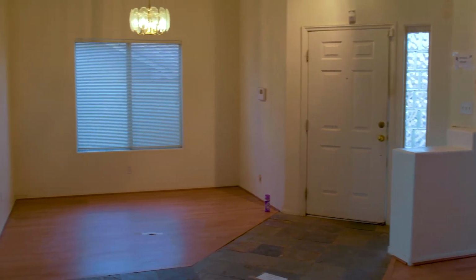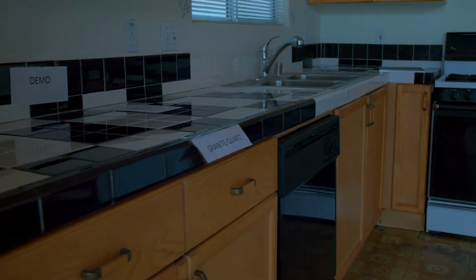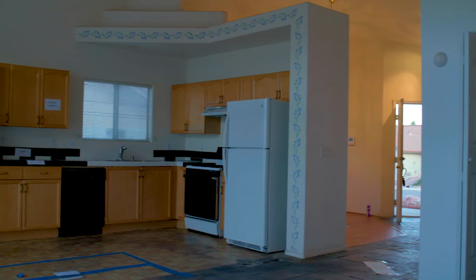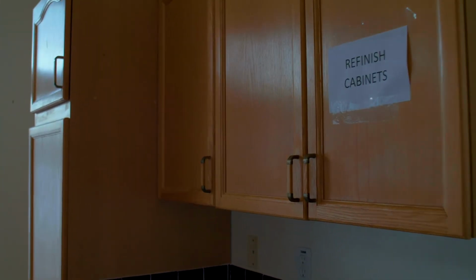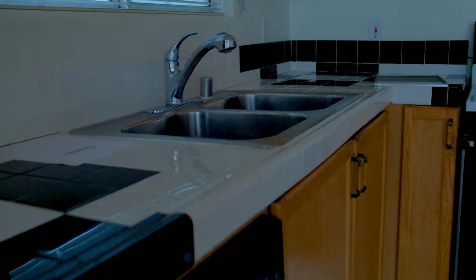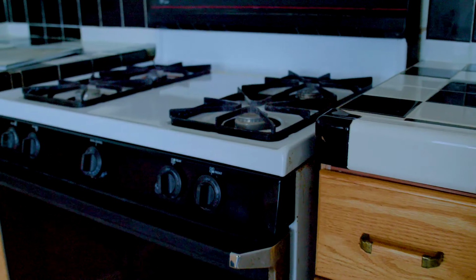The demolition of this home will include a wall removal, all the flooring material, and the countertops. We will be installing a new large island with pendant lights, refinishing the cabinets, and installing new countertops. Wood laminate floors will go in throughout the home except the secondary bedrooms, which will have carpet. We'll have some drywall repairs, we'll repaint the interior, and finish the kitchen with a new stainless kitchen package.